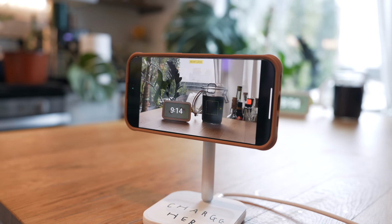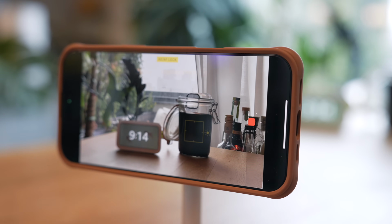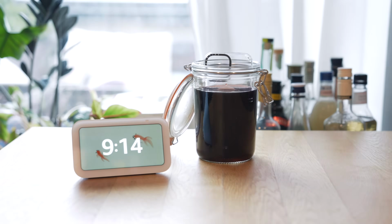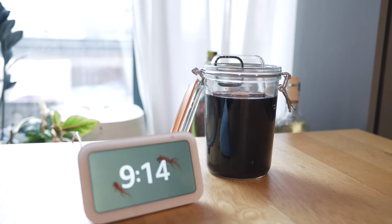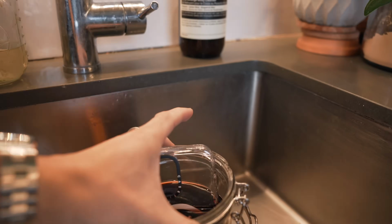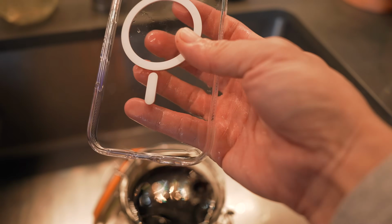Good morning, beautiful humans. It is now 9:14 a.m., approximately 17 hours later, and it's time to check up on our Casetify case. So I'm going to take this with me, bring it over to the sink. No swapping here. Okay, just give it a rinse. Looks clear to me. Stain test? Passed.